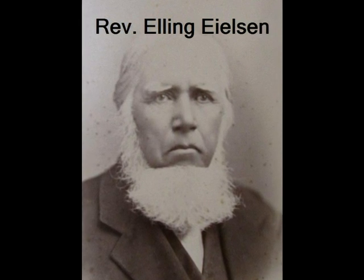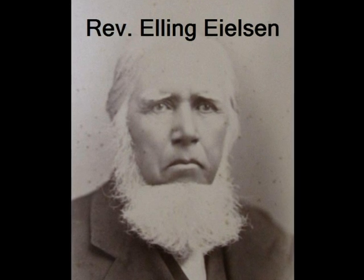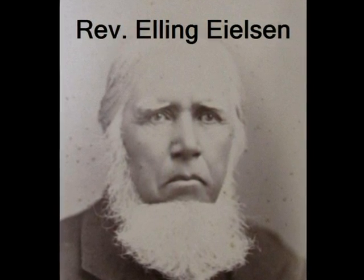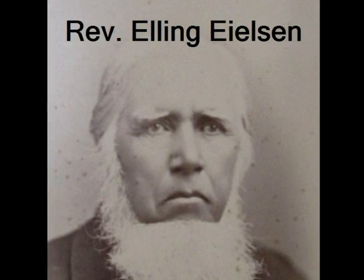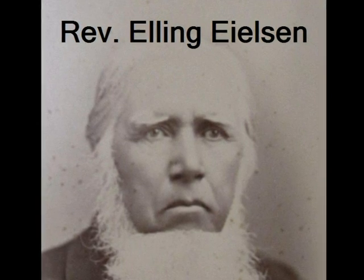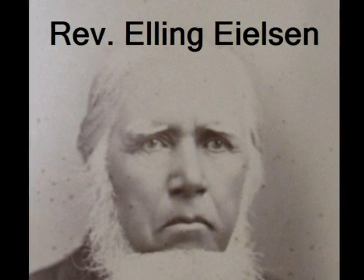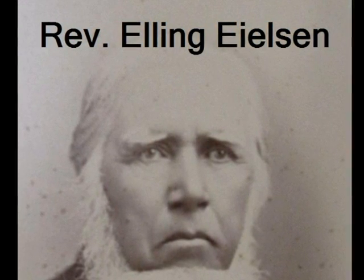Reverend Olsen came to Norway, Illinois, the Fox River Settlement, in 1839. He was the first Norwegian Lutheran minister in America, building the first Norwegian Lutheran church here. Olsen eventually moved to Wisconsin, starting about 75 Hauge churches between here and the Dakotas.